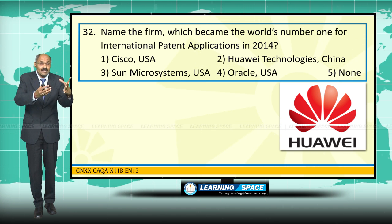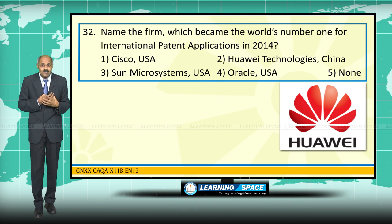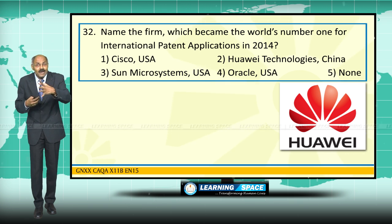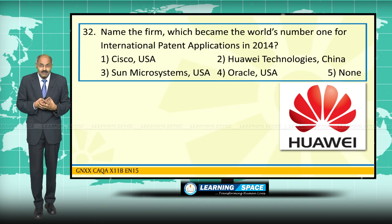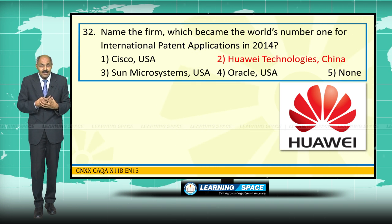Normally, United States firms apply for more patents, but this Chinese firm became number one in the total patent applications for 2014. That shows the rise of China. Right friends, the answer for this question is Huawei Technologies, China.